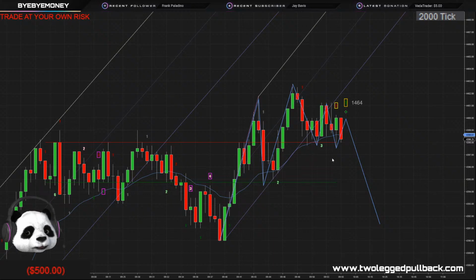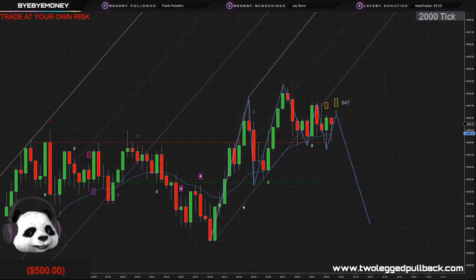Watching. Getting some FOMO here. I almost want to go short if we break this low. But I'm going to be patient here. I'm just going to wait for my setup. Some people may go long here. It's just not a bad setup, but in my opinion, this is a place where you should reverse. It should reverse here. Top of the trading range.